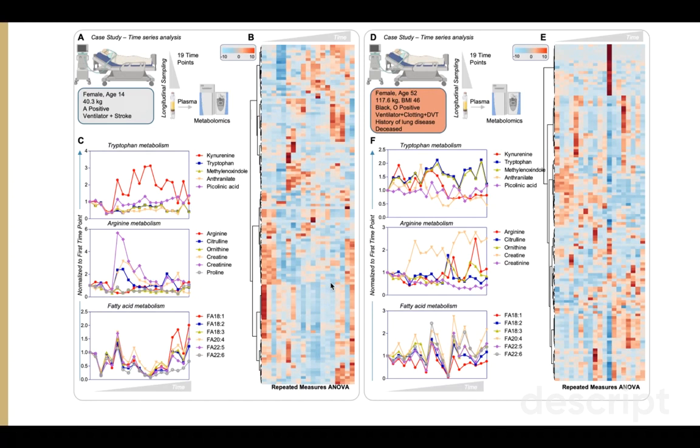We see also important changes in arginine metabolism and fatty acids that I'm not going to go in depth on at the moment, but this paper is deposited in the medRxiv. We deposited it last Friday and it's under review in a journal. So we hope that it should be available on medRxiv in the next 24 to 48 hours with much more information about these time course traces and other data related to this cohort.